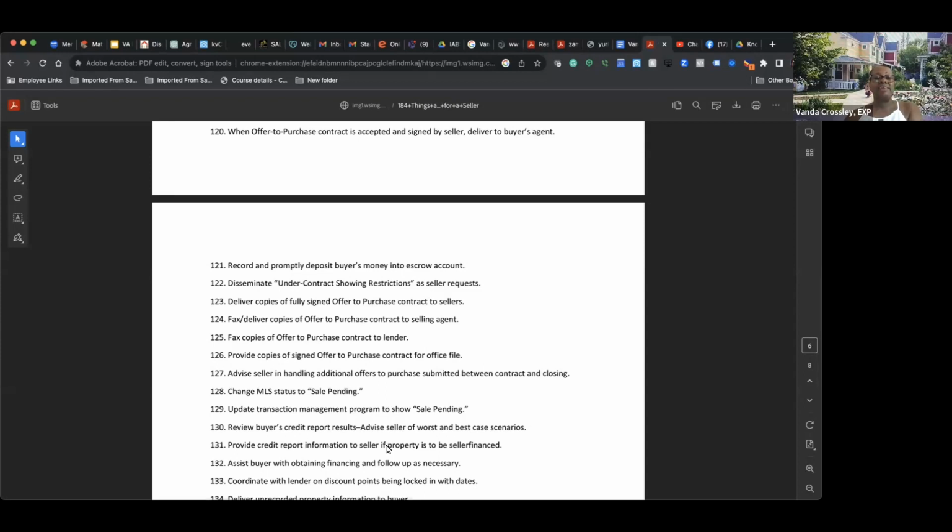Change the MLS status to sale pending. Update the transaction management program to show sale pending. For us, it would be in SkySlope. Review the buyer's credit report results. Advise the seller of worst and best case scenarios. That's something I've never done.